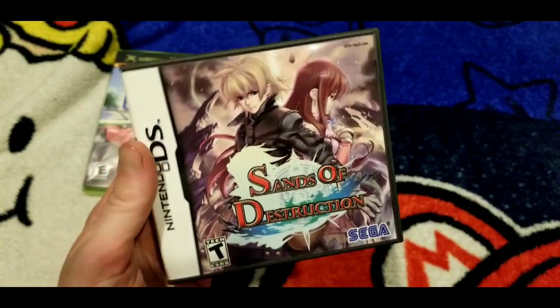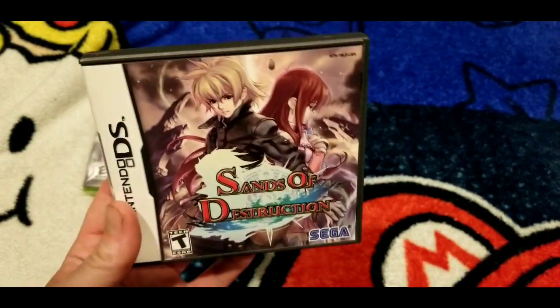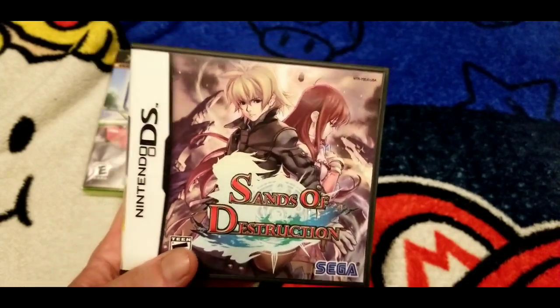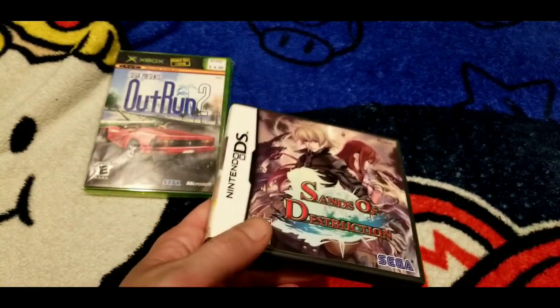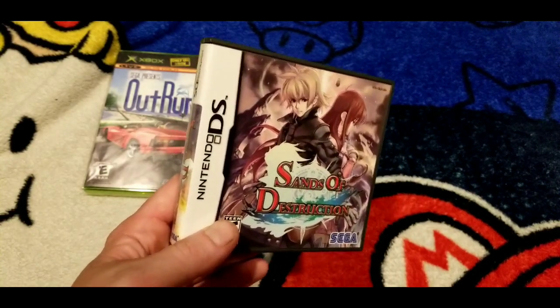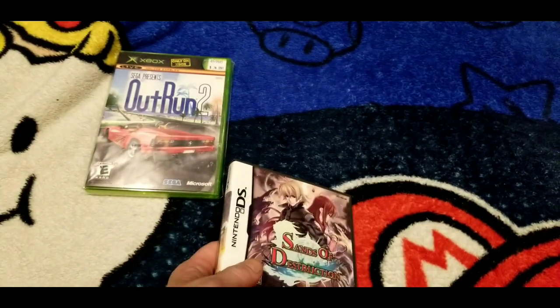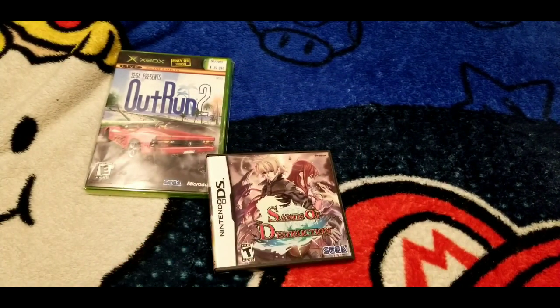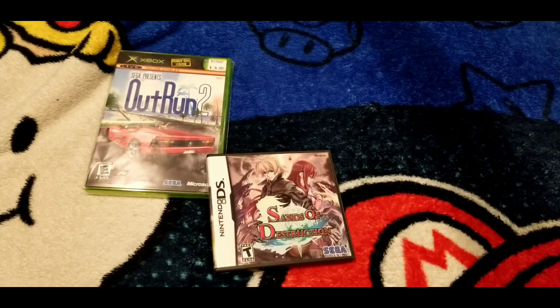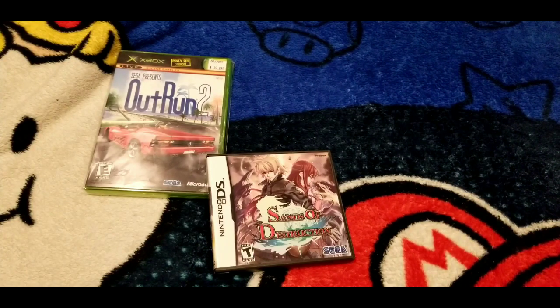If you like fun RPGs, this game is not the greatest RPG in the world, but it is one of my favorite DS RPGs. There's a couple of really good ones, all right? You got Super Robot Taisen, oh God, I don't even know how to pronounce that. I'm looking at the game right now. Okay, here we go. Super Robot Taisen OG Saga Endless Frontier. I don't know how that slipped my mind. That's my favorite DS RPG, right?